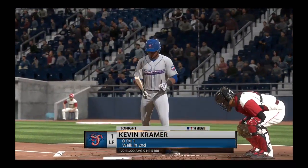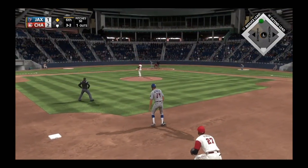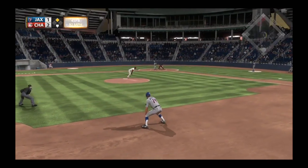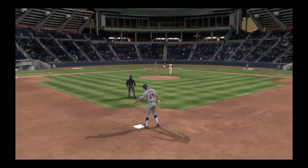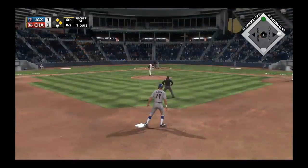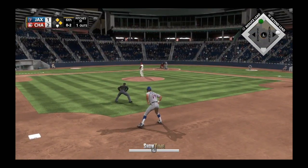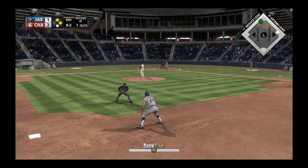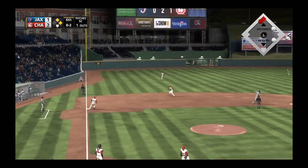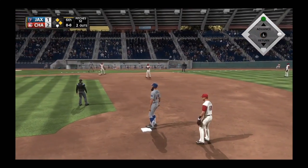All right, Kevin Kramer is up, 0-for-1 day. Can he tie the game right here? Full count, one out. He needs to at least get a walk or hit it in the gap. Here it comes, and another walk. So man on first and second right now. Felipe Santana is up, 0-for-2 day. Let's see if he can turn that to a positive right here. One out. Can he get a hit? 0-2 is the count. Do not strike out. The pitcher's looking. Throws and he hits it up. And it's going to be an easy out for the outfielder. So Archie McQueen gets back to second. It is now two outs.